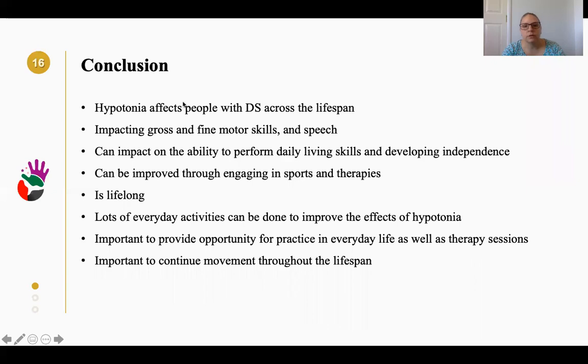So in conclusion, hypotonia affects people with Down syndrome right across their lifespan. Mainly it impacts gross and fine motor skills and speech. It can impact the ability to perform some daily living skills and develop independence, but tends to be earlier on in life. So providing opportunity for developing those skills in gross motor and fine motor, and also making sure speech therapy is involved, is very good. And it can be improved through getting into sports and therapies.